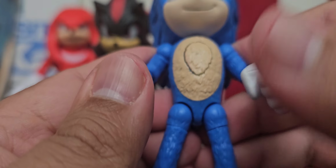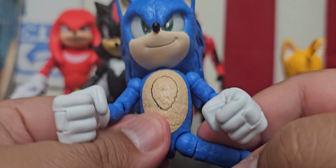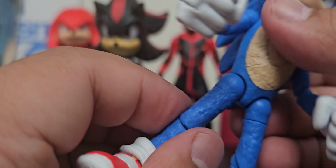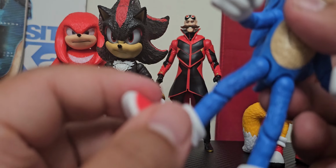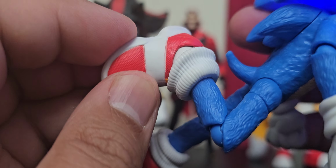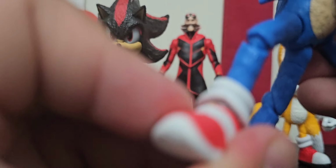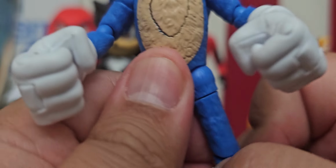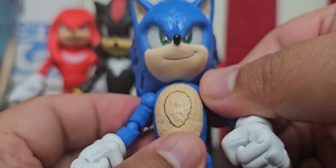And also he has really advanced hip joints right here, which is a far cry different from the movie 2 version of Sonic, and it's also much better. And he also has the thigh swivel. His leg can go up, and his knee can go past 90 degrees, and he also has some articulation in his ankle right here, but he can only go so far. One of the reasons why is because of the design of his socks. And the same thing goes for the left. So that's about it on the articulation.